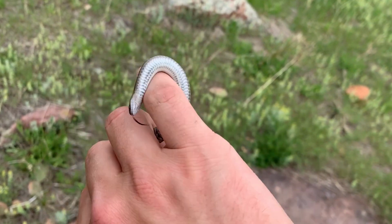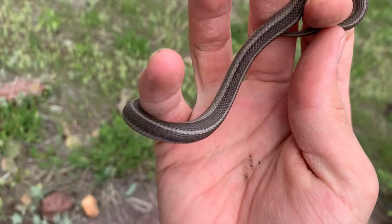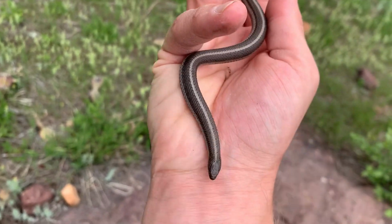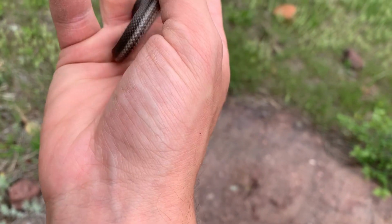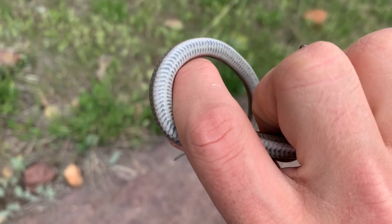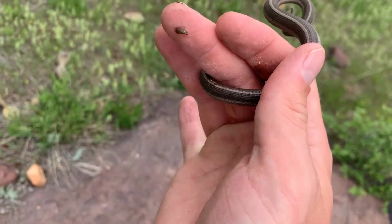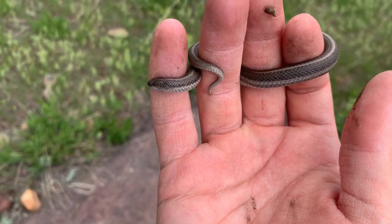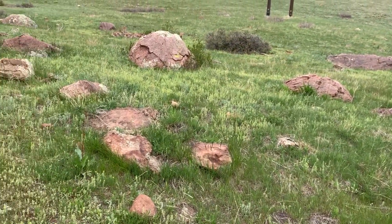All right, first find of the day here is our first line snake of the trip. These guys are all over through these hills that we're going to be herping today. This is a pretty good size one. These guys are real cool, strange fossorial snake with, as you can see, a really cool belly on him. This guy is unfortunately in shed, or he would probably be a little nicer looking, but we're going to take a few quick photos, release him, and keep on hitting this awesome habitat in here.